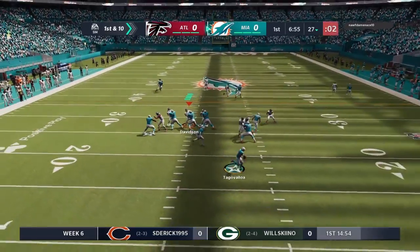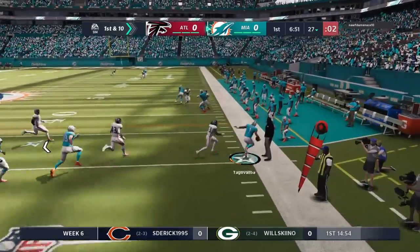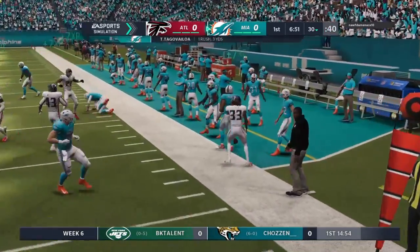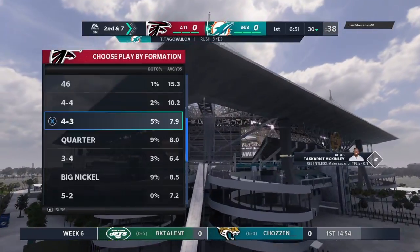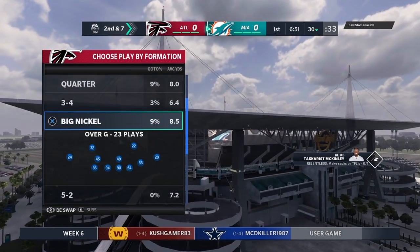Now Tua on the bootleg here, sliding out of the pocket. And he's going to keep it here. And he's able to get this one up to his 30 before he's out of bounds. Give him 3 there on the first play of the game, and it's 2nd down.